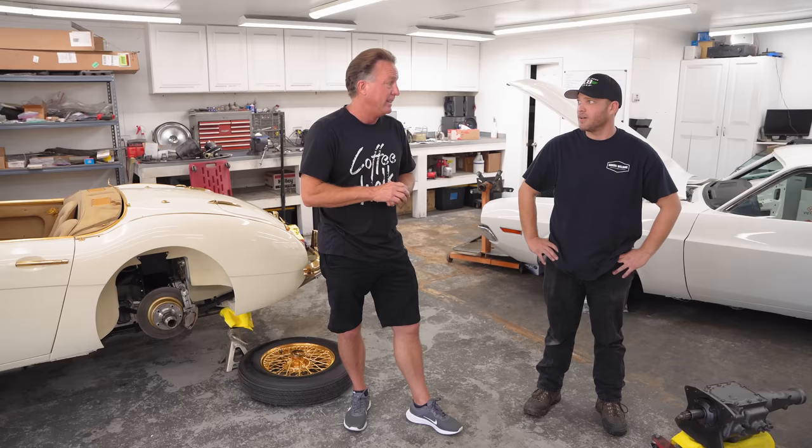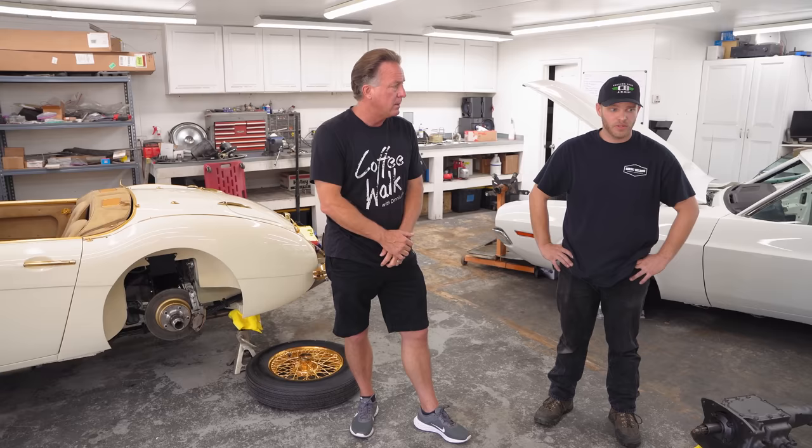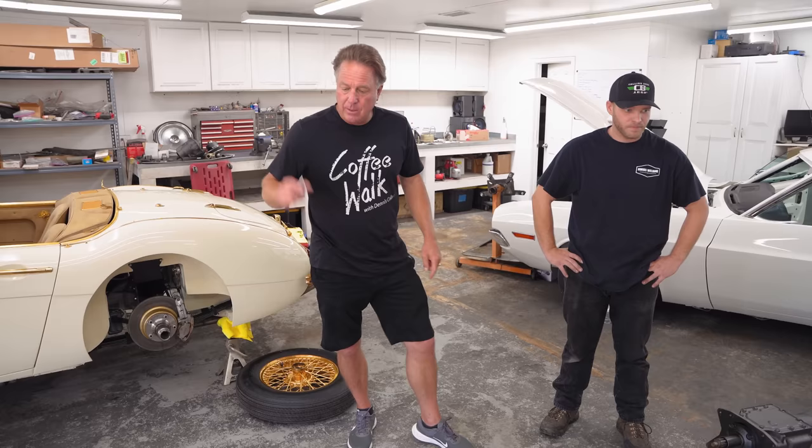But what distributor are you going to use to fire it up? I've got a dual point sitting over there I'm going to use. And just go from there. Correct exhaust manifolds. We had the radiator restored, which came out beautiful.